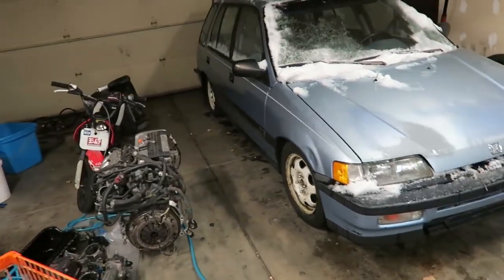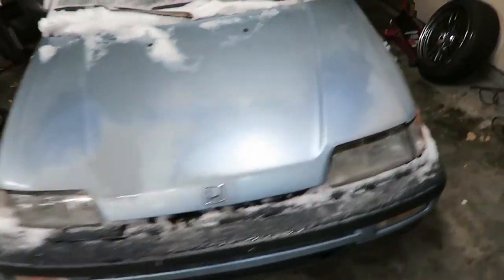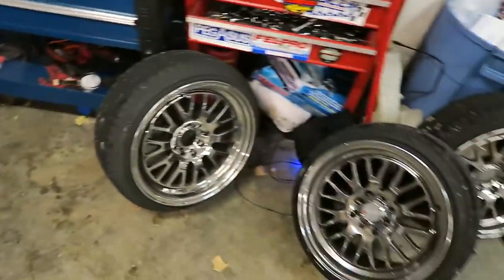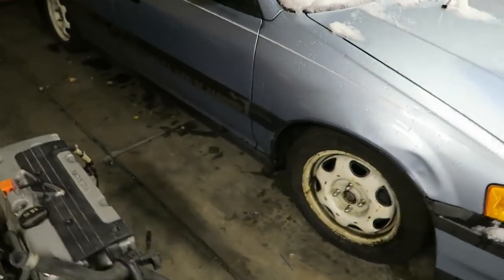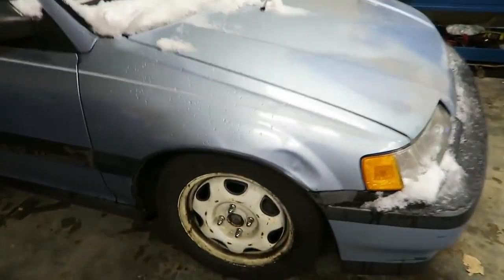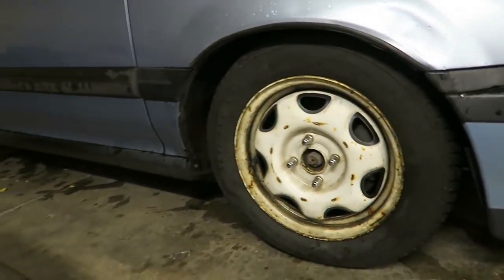Alright, so just got Wago back onto its OEM wheels with the studded snow tires. They're not as nice looking as the XXRs, but at least I'll be able to get through the snow, no problem. I'm not going to worry about raising it up at all. I'm just going to leave it low. It does fine in the snow, even lowered.